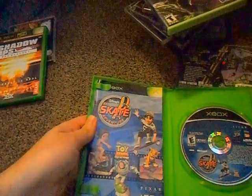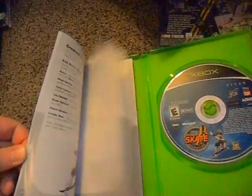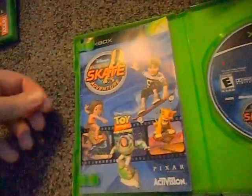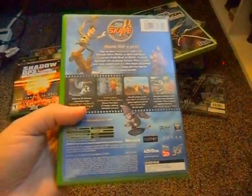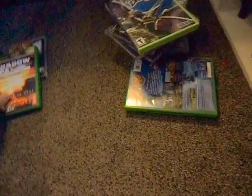I guess you play as Buzz Lightyear and Simba from The Lion King, and you can use skateboards and stuff to skate around the levels. Activision, I think Konami helped develop this. No, Neversoft, the people who made the Tony Hawk Pro Skater games, developed it. I've just never heard of this before. I think it's a little hard to find, so I got that for $3.